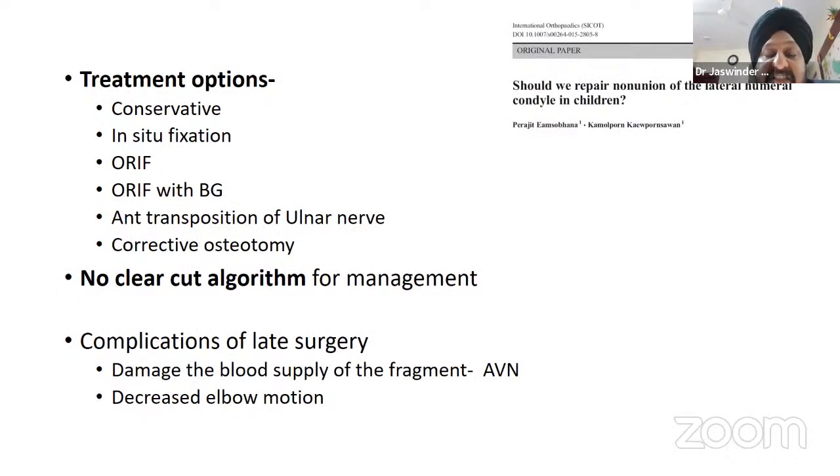Now, there are various treatment options available to date to manage a non-union or a delayed union of lateral condyle fractures: conservative, that is not to do anything, or in situ fixation, open or closed reduction, and may or may not be, along with other procedures, anterior transposition of the ulnar nerve and corrective osteotomy. But the problem is, with so many treatment options, there is a lot of literature and many papers which do not give a clear-cut algorithm as to what should be done in a particular case. That is what we are going to discuss from our cases and come to a recommendation as to what should be done. The complications of late surgery are that there might be damage to the blood supply of the lateral condyle fragment leading to AVN, and there might be increased stiffness after the surgery.